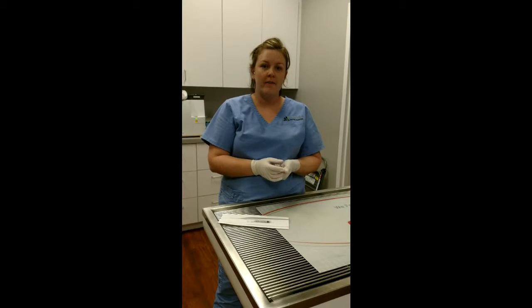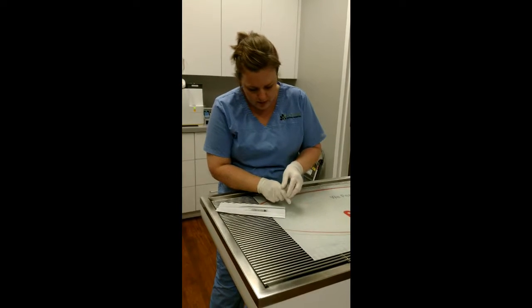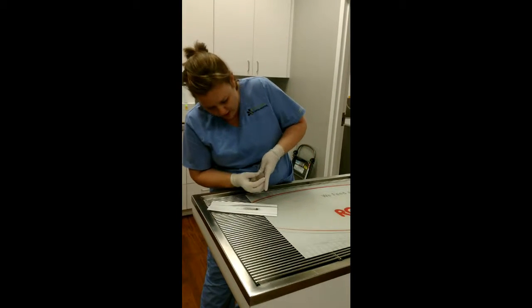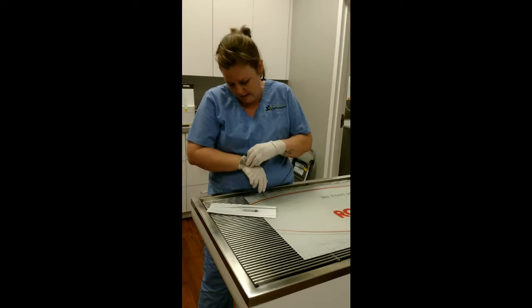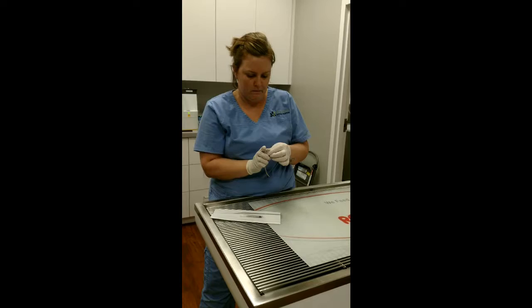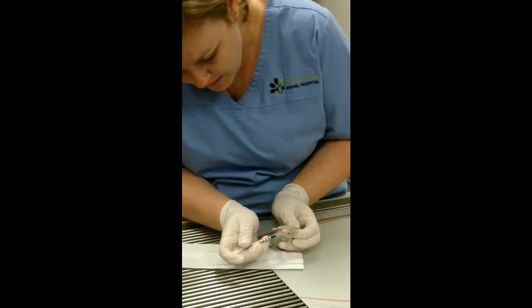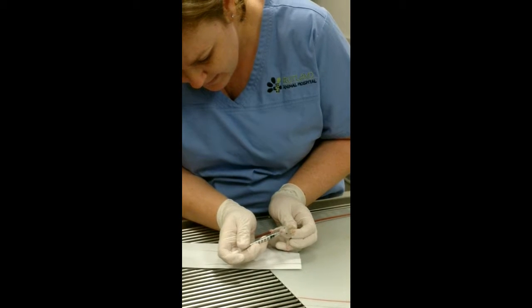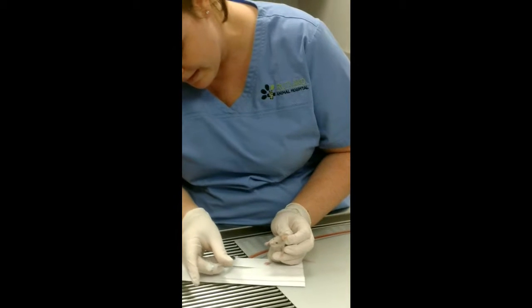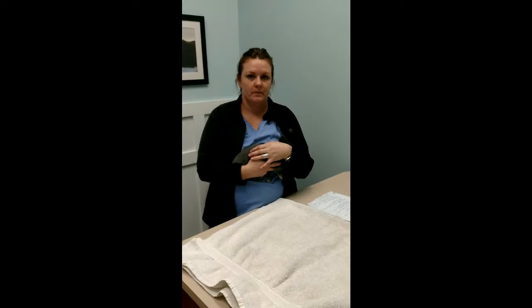In order to give an oral medication to a mouse, all we're going to do is hold, this is Raindrop here, who is not wanting a medication. I'm going to try to get her in my non-dominant hand. So to give a medication, you just hold them by the scruff, and we're just going to take a syringe with our medicine and just gently place it in their mouth. And she drank it right up.